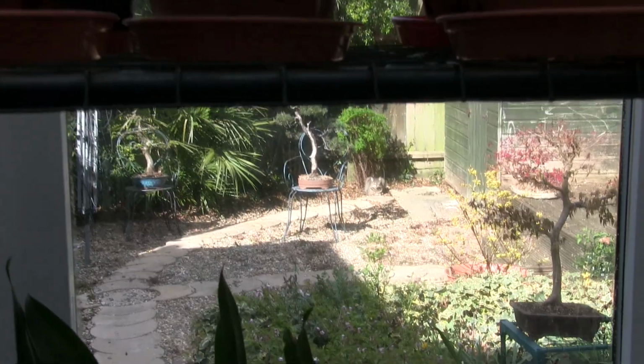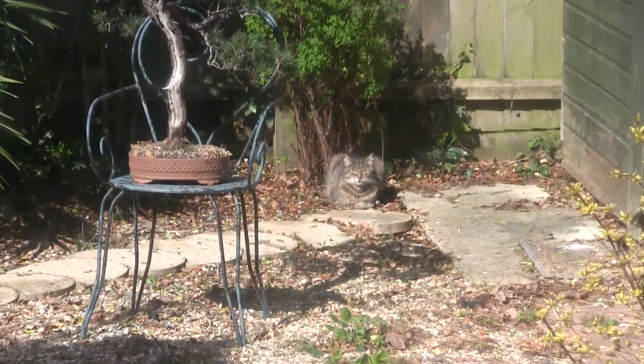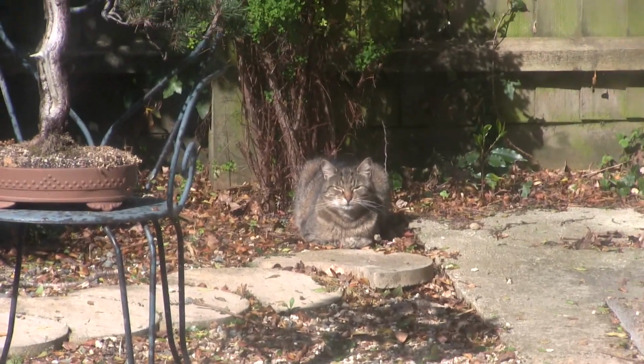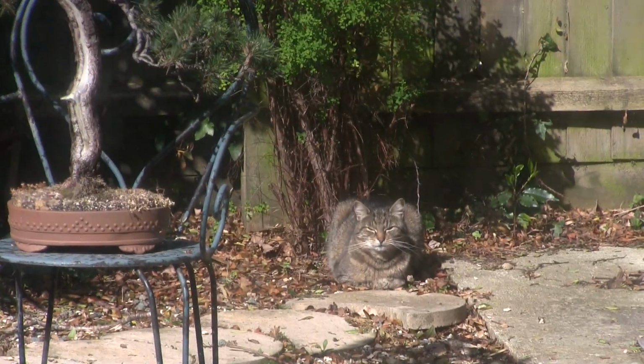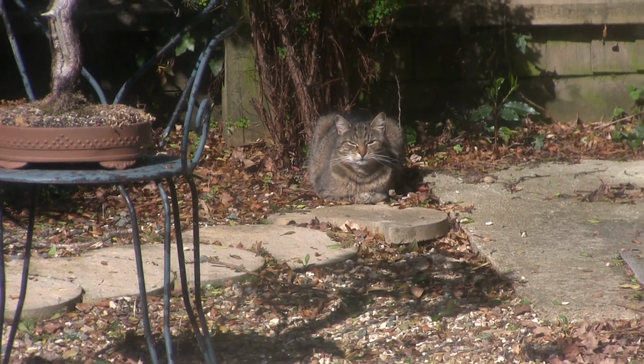He comes in the garden an awful lot. I think his game will stop once my cats get out there. But he's just sitting there in the sun. I don't mind, he's a lovely cat. He's only a youngster. And he sits up on the shed a lot of the time.